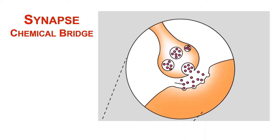They block the reuptake of these. So after these go down and shoot the signal across, they don't get killed. They're still very active. They get sucked back up here. What the SSRIs do is stop them from being sucked up back so quickly.